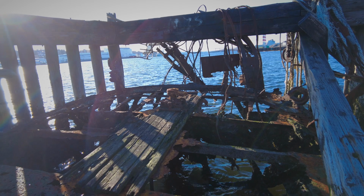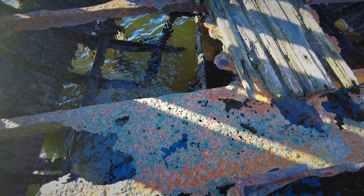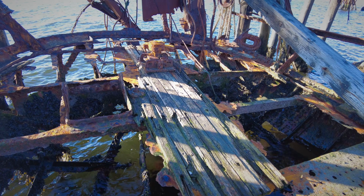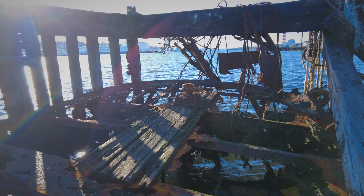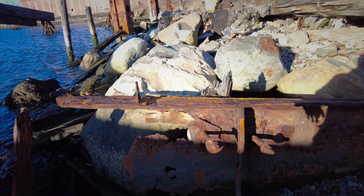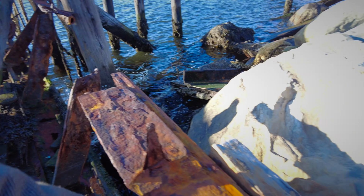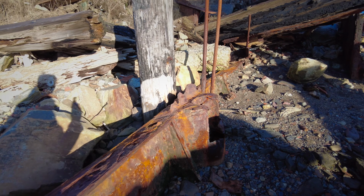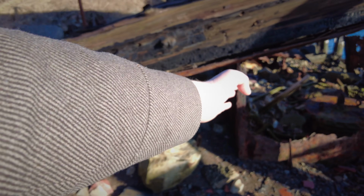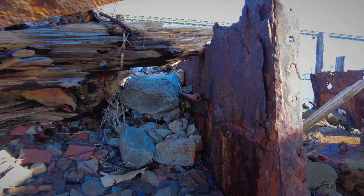There's the tiller out there. That would have been right over the rudder. I can't help but wonder what of the rudder still exists below the surface, although I'm certain that the propeller, likely made of brass, has long since been removed. And this would have been a bulwark rail right here. So this would have been basically the gunwale of the ship, the railing. And then we would have come up to the deck house, with a handrail going along it right there.